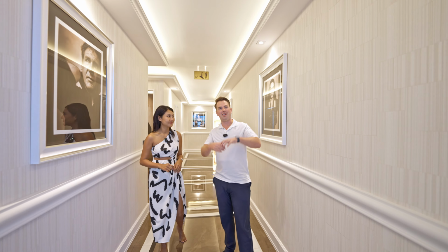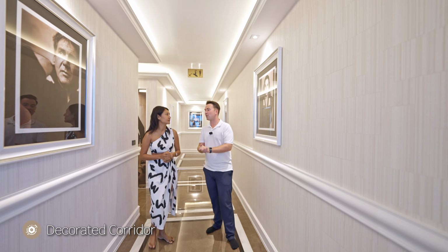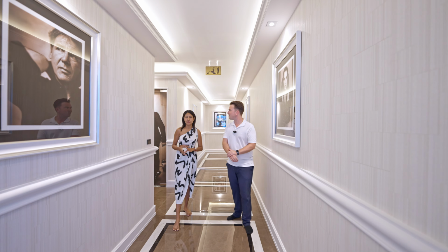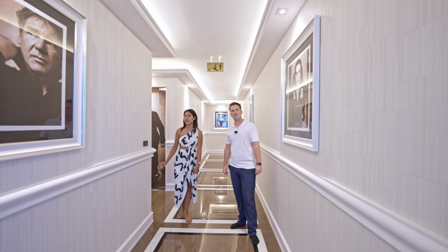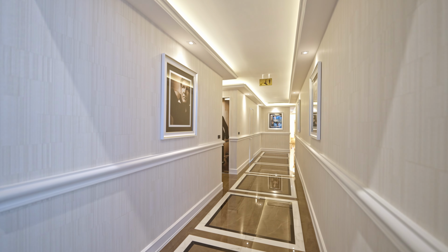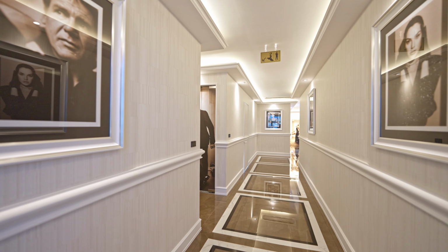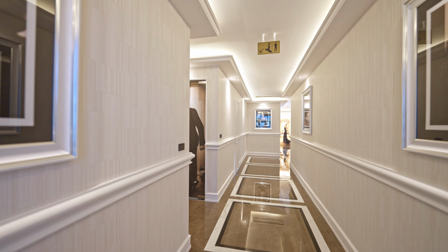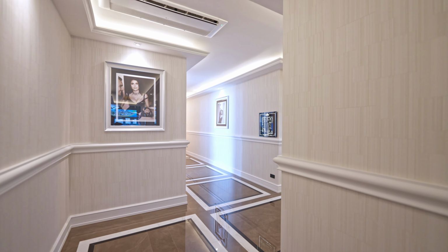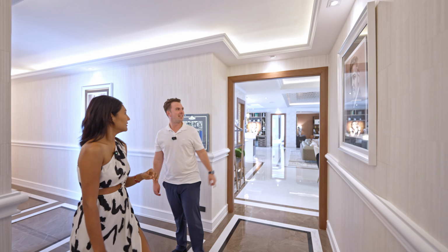So here we are in the corridor. This is the actual representation of the actual corridor, right? Right. So in the corridor, of course, you not only have a walkway, but you will enjoy walking along the corridor because of the decoration. Yeah, nice wallpaper they have here, ceiling decoration, a lot of paintings of famous Hollywood artists, actors, singers. I feel like I'm in Hollywood. Look, George Clooney.